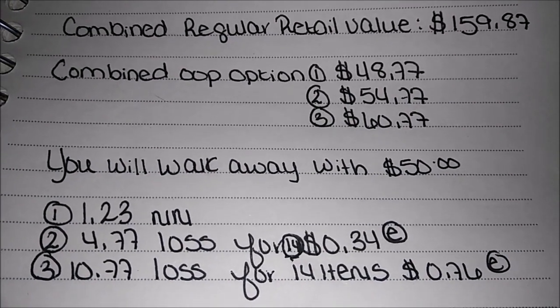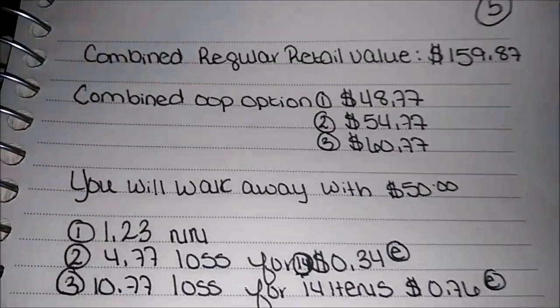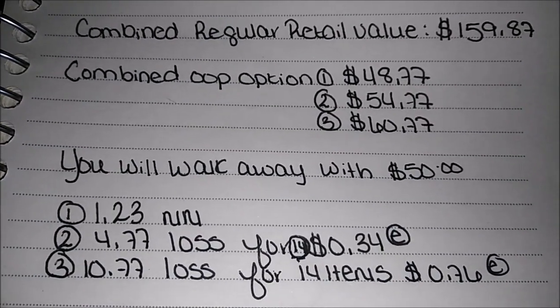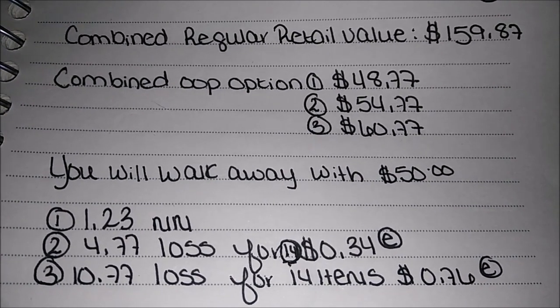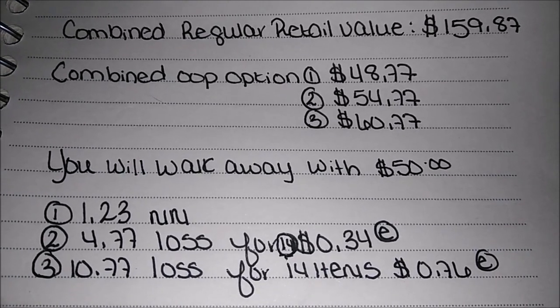So at the end of the day, you're going to have a $1.23 moneymaker if you went with option 1. So obviously you have a $50 that you walked away with. In theory, if you used it to roll, it's the same deal. You still had $50. So you had $50. You spent $48.77. So that's a $1.23 moneymaker.